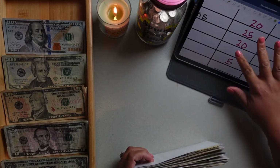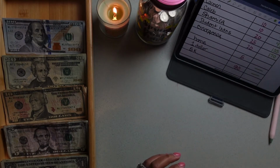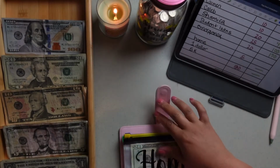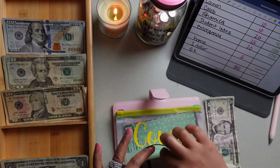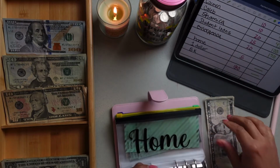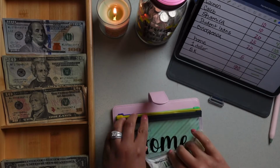All right, so that is it for the sinking funds envelopes. So next is going to be onto my pink binder. So home is just going to be getting $5. So home has 20, 30, 45.